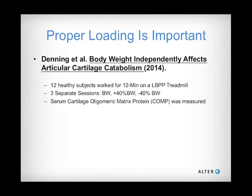And that's typically something we see when people walk. And it's usually a measure of cartilage damage. So you hopefully don't have much of it if you're healthy. If you don't have good knee strength or quad strength, if you maybe put more pounding to your knees, then you'll see more of the serum cartilage oligomeric matrix protein, the COMP.